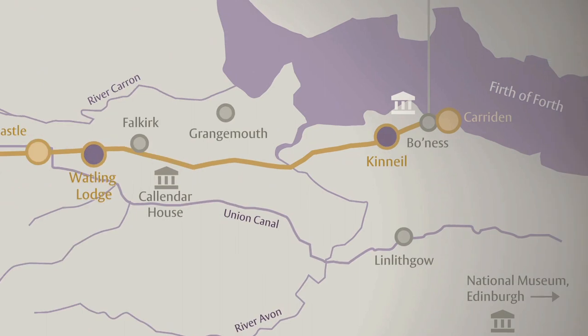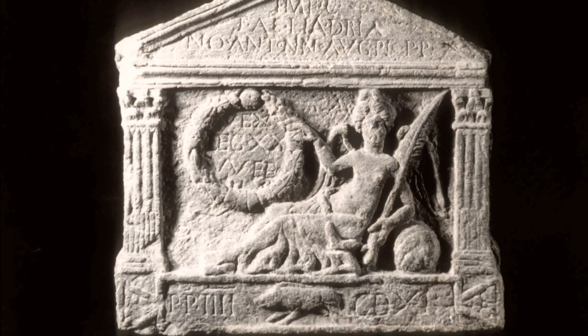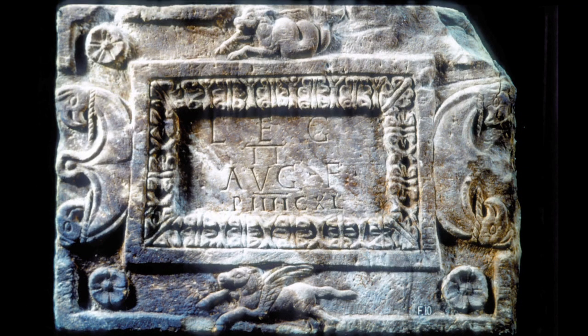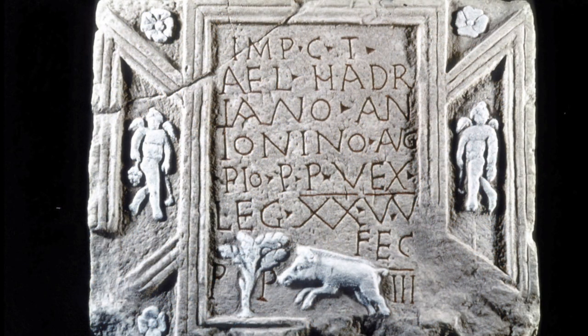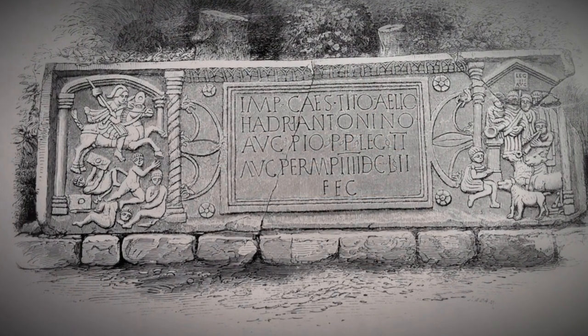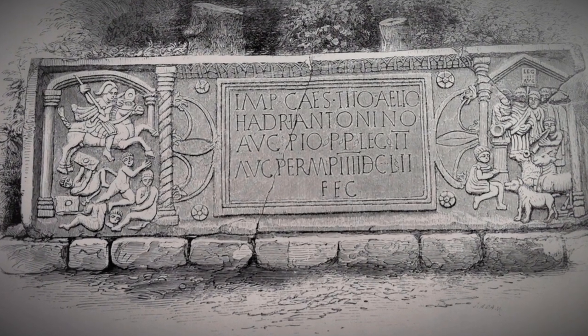The legionnaires were proud of their work. They inscribed their details and dates of the sections they had built on a series of slabs or stone tablets. 20 of these have been found, each recording the name of the emperor, the legion concerned, and the distance constructed. But the largest and finest of the tablets was found at Bridgeness.